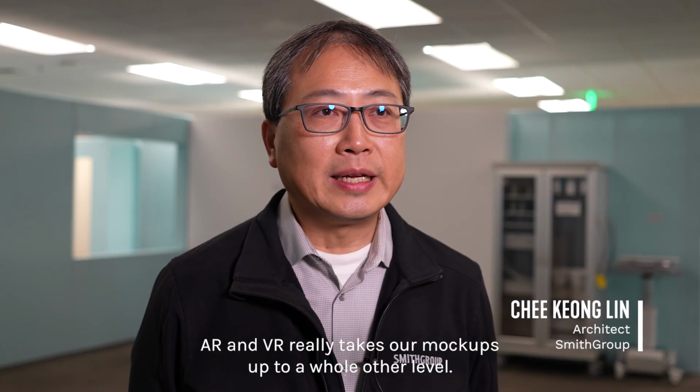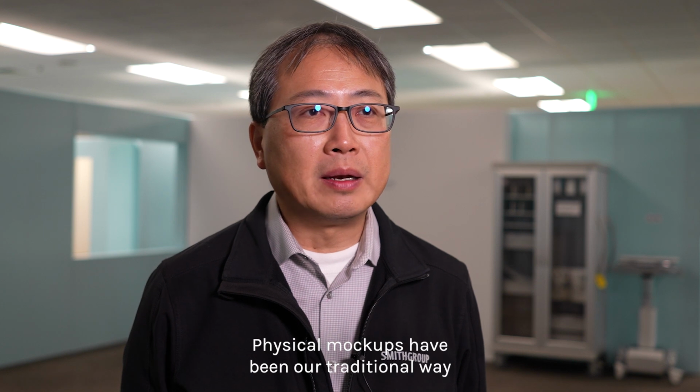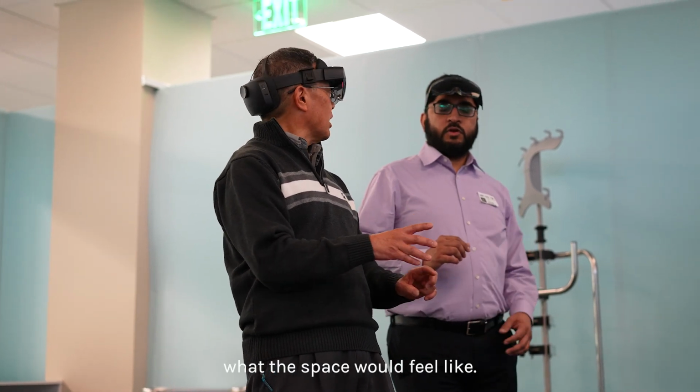AR and VR really takes our mockups up to a whole other level. Physical mockups have been our traditional way of working with the users and getting them to understand physically what the space would feel like.